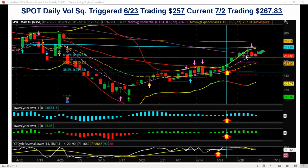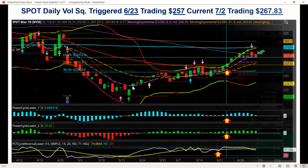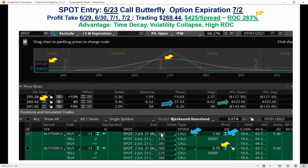So we were targeting right in here. See this Fib level, 618, 265, and that was a 100 period moving average, so kind of around 270. That's our target. So what we did here is we bought the 260, 270, and sold the 270, 280. So $10 wide spread, butterfly spread per contract.